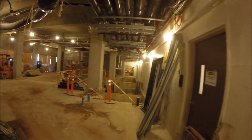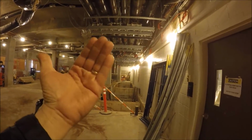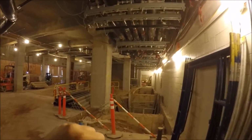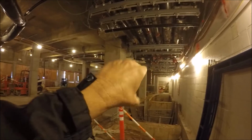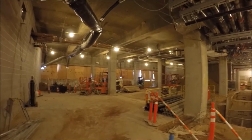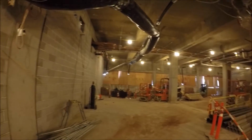Lastly, on the ground floor, exactly where we started, we poked our head in down through there. And then this corridor and these trenches through here. Our three classrooms down in through here will be the last area to be finished. This is in research. These are teaching classrooms down in through here.